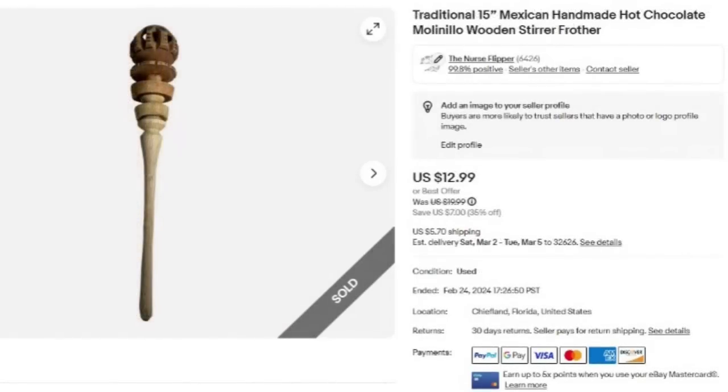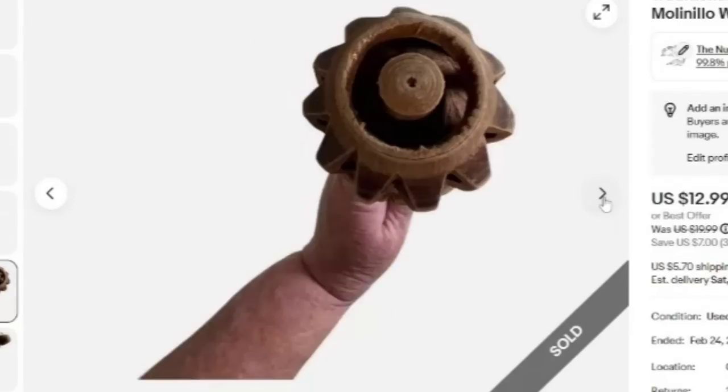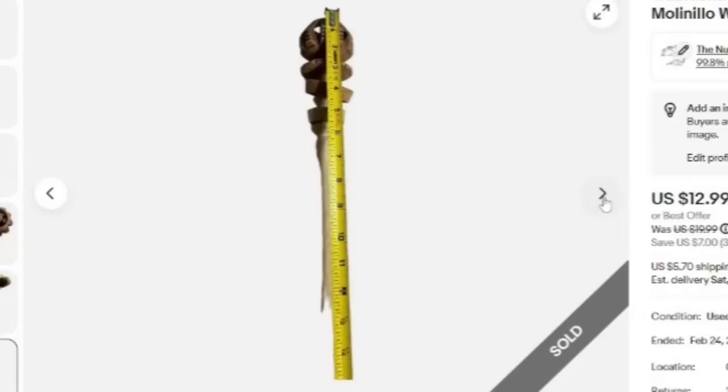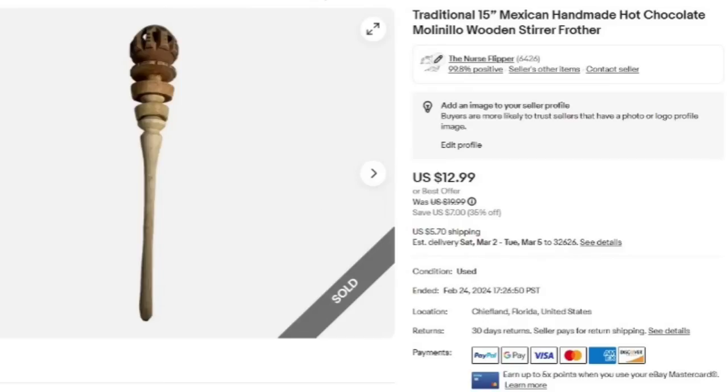Next is this really cool item. I didn't know what this was, and we actually identified it using Google Lens. It is a Mexican hot chocolate molinillo, a wooden stir or frother for hot chocolate. Pretty cool. I got it in a lot, less than $1 in. It sold for $12.99, so it's about an $8 profit, but it sold in under a week. Kind of crazy. I had no clue what this thing was, but it sold very, very fast.